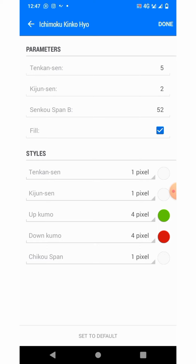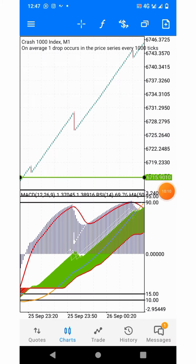You just have to copy it the way it is, guys, and also follow us.